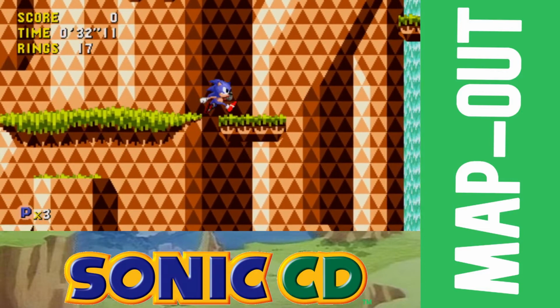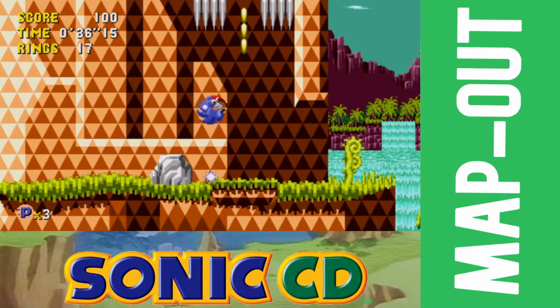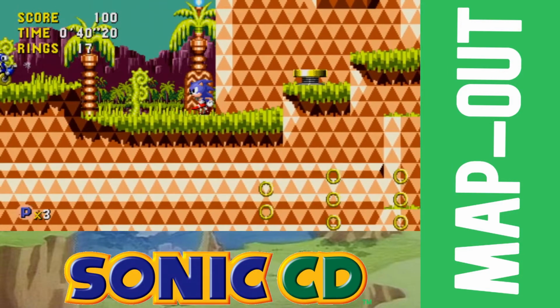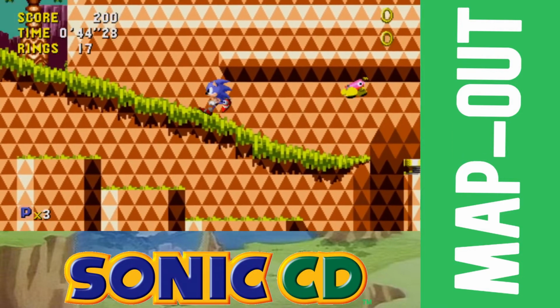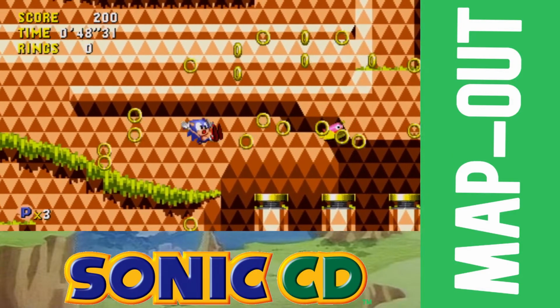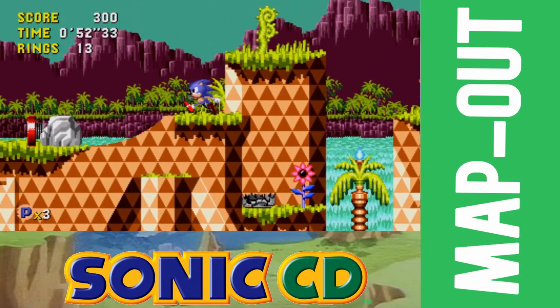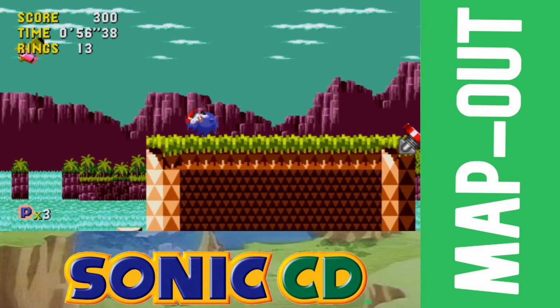Starting the stage, you come across another character, a pink hedgehog. It's Amy. Is this one? Yeah, I believe, right? No, it's the next one. I'm wrong. Whatever, she's in this zone, isn't she? I believe she's in both. You see her at the beginning of this one. She can hug you, and you can just run past her. She gives you kisses in Collision Chaos.